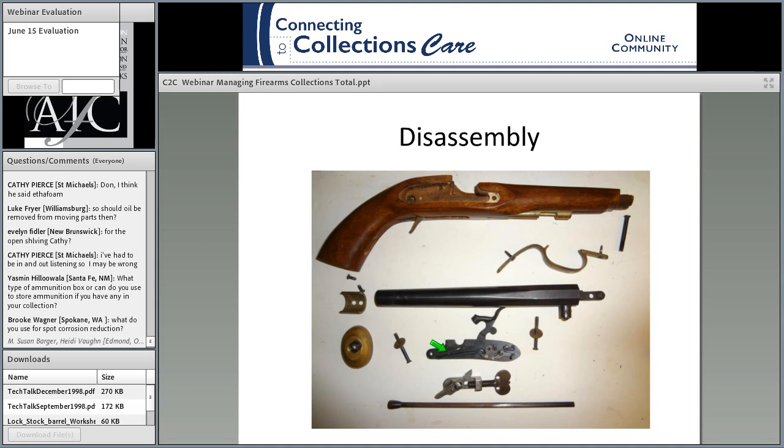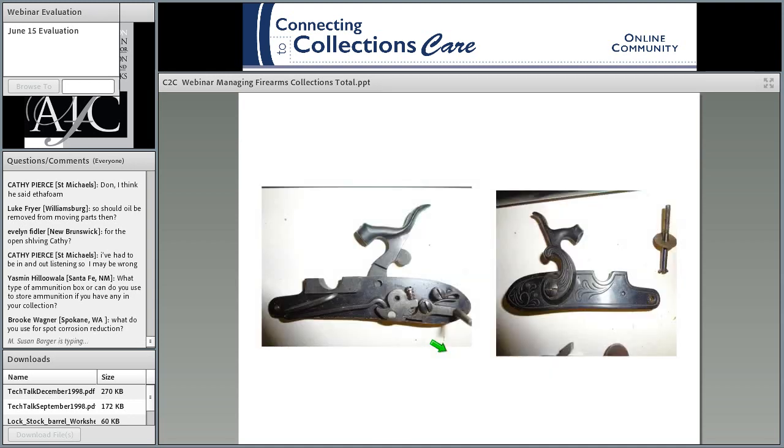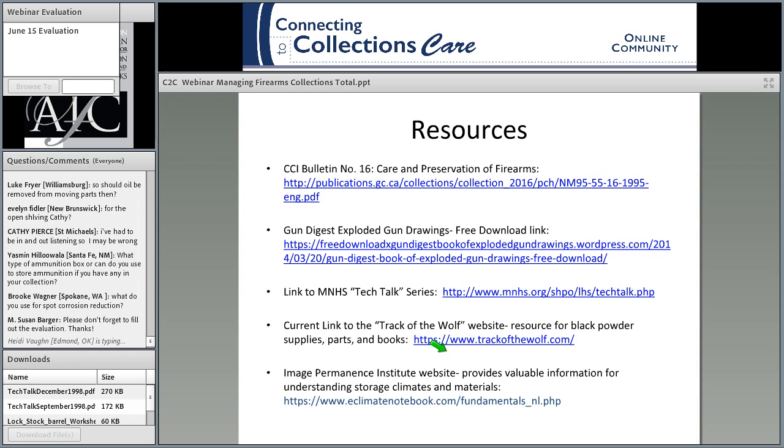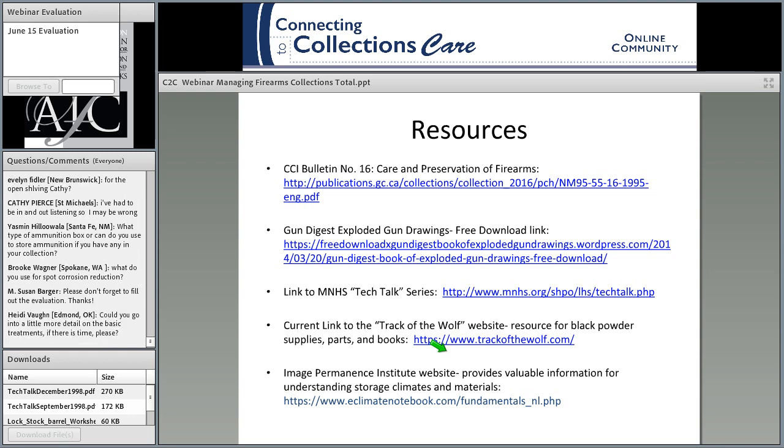This just shows an example of a little more involved tool. That's a mainspring vise for pulling this out. And just a close-up of a lock mechanism to show you what's involved there.